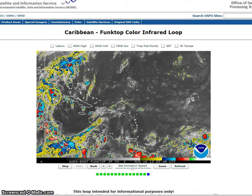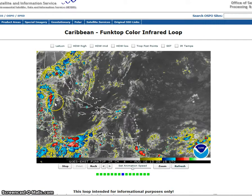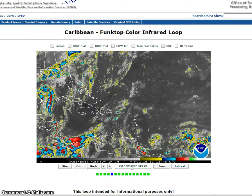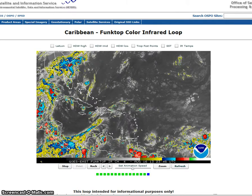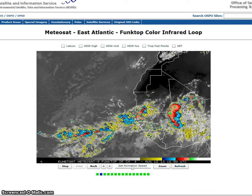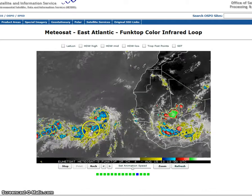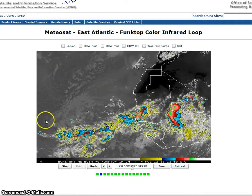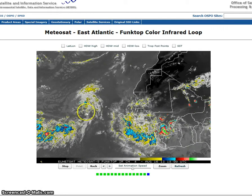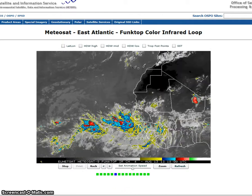This is the tropical wave that's in the Gulf. It's over here, over the southwest Gulf of Mexico, and that has a chance to develop as it moves to the west-northwest. But as for the tropical depression Erin, it's supposed to become an open trough or a remnant low. So let's see how that comes.